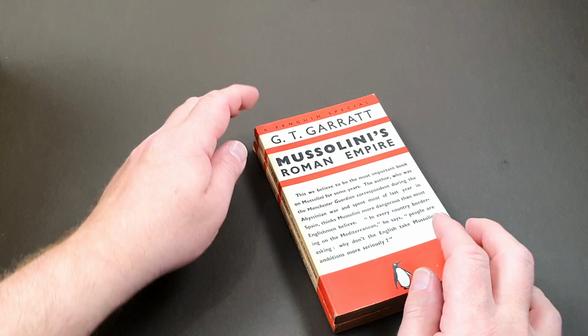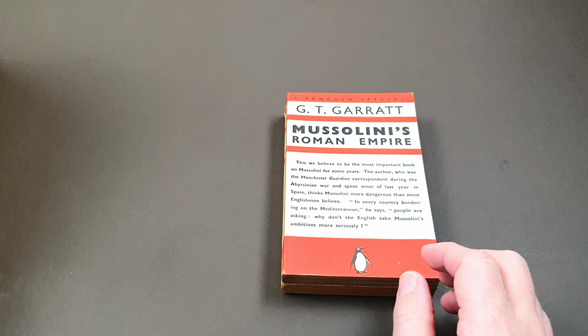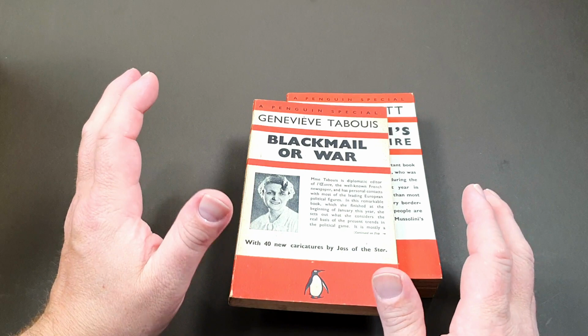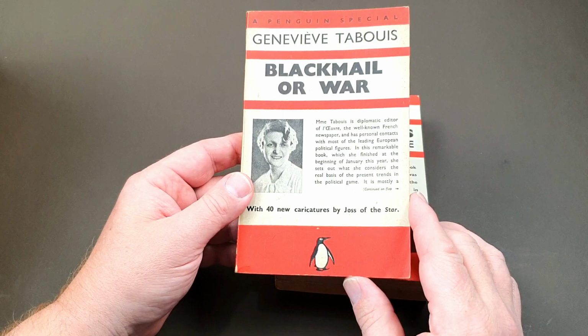So this is book two, Mussolini's Roman Empire. And as I said, all of these are pretty much very, very topical, relating to issues of the Second World War. However, there are some like guidebooks, there's some Pelican ones, which we'll see in a minute. Blackmail or War there. Genevieve's Tableau.